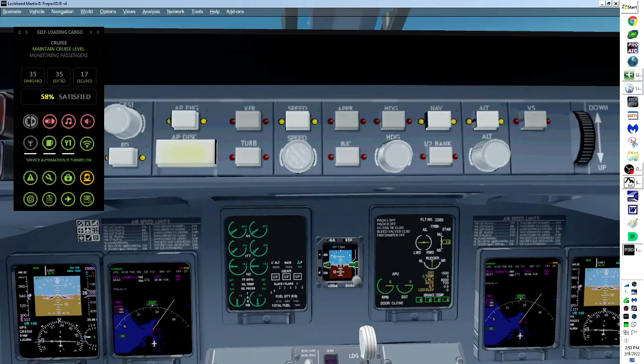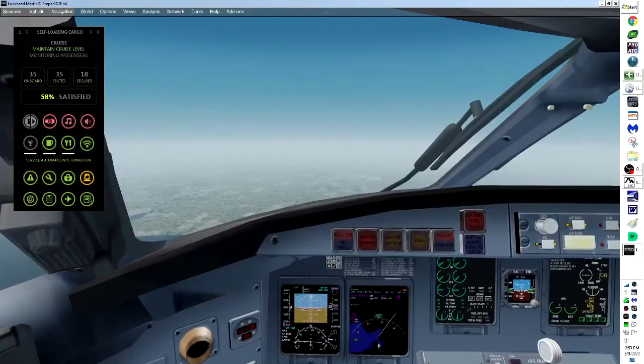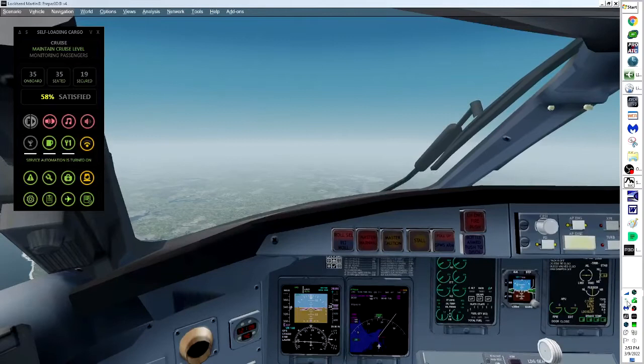Ladies and gentlemen, we are about to start serving drinks. Please make sure your tray table is in the down position and clear any items from the aisle. Thank you. Ladies and gentlemen, we are about to start serving food. Please make sure your tray table is in the down position and clear any items from the aisle.